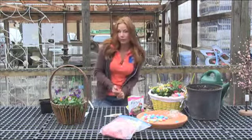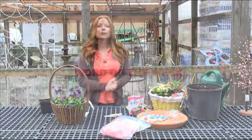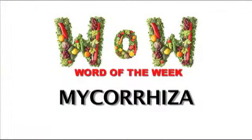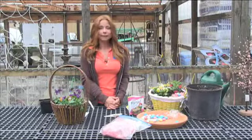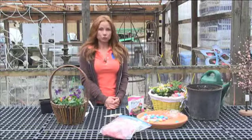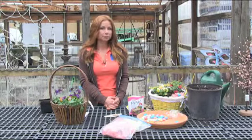The word of the week, this is a weird word, but you're going to see it on bags, is mycorrhizae. You're finding it in a lot of potting mixes. And what mycorrhizae is, it's a fungus, or a fungi, I should say. It forms a symbiotic relationship with our plant roots. And it doesn't matter what plant, shrubs, trees, everything. But what it does, it gets close to the roots, it forms a relationship, and it helps the plant uptake its food 100 to 1,000 times better.